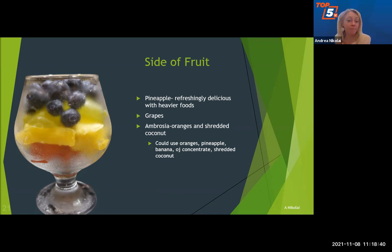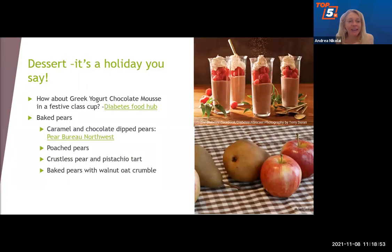Grapes, you could do ambrosia, which is oranges and shredded coconut. So you could do something like oranges, pineapple, banana, then you put in some OJ concentrate and shredded coconut, and that could be maybe a dessert. So kind of a lighter thing. But maybe you're like, okay, I want real dessert here. It's a holiday. So maybe you could try something like a Greek yogurt chocolate mousse, which would be the top here. That sounds really good.